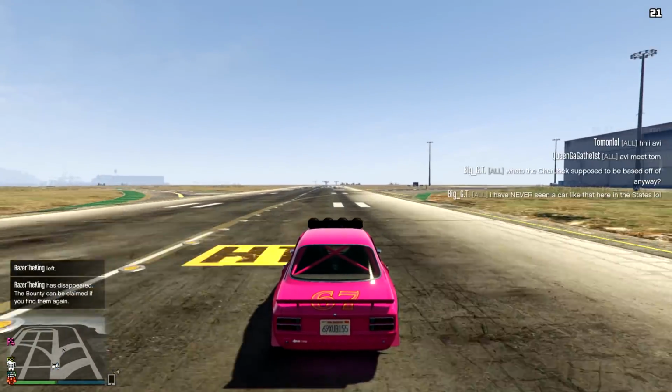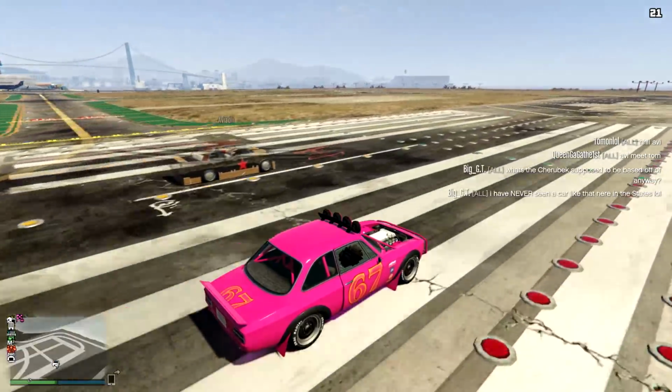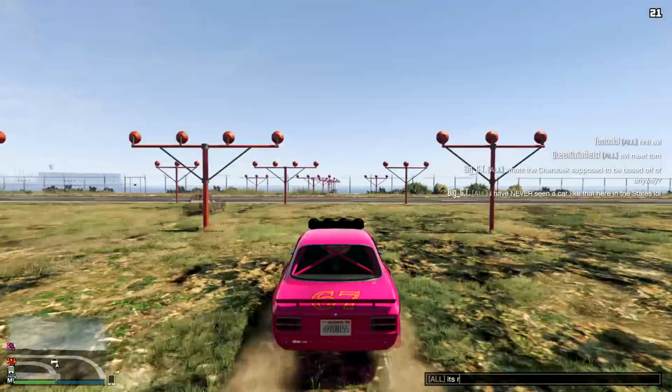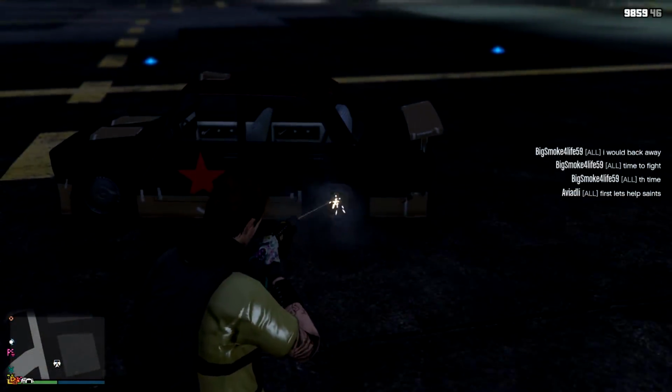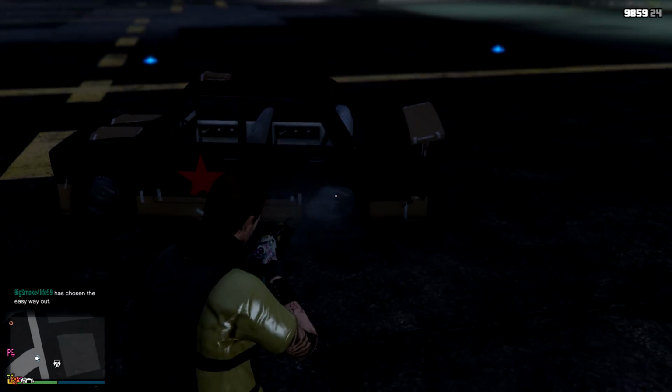So answering the question, should you buy the Cheburek? It's 100% yes. To trick it out, it's literally going to cost you like $200,000, $300,000 total, maybe a little bit more if you add the upgrades for performance. But that's very cheap compared to every other vehicle in the game.